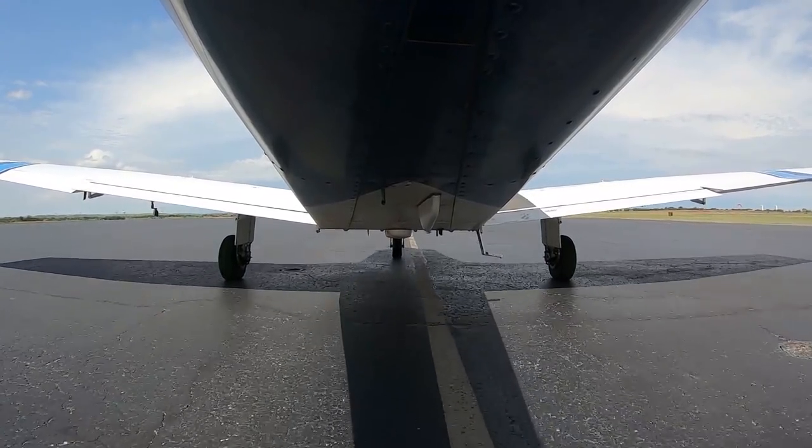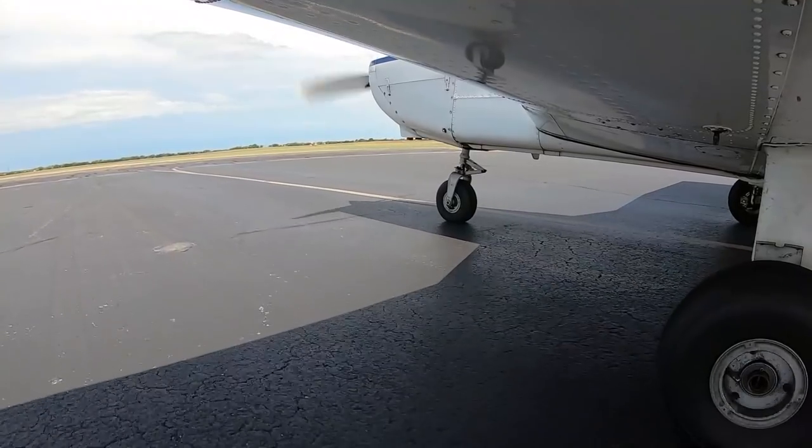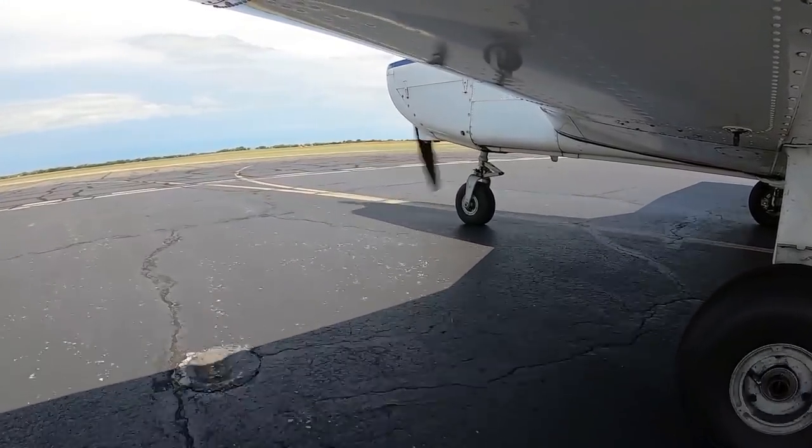Denton Ground, Cherokee 3051 Whiskey on Hotel with the weather, ready to taxi. Cherokee 3051 Whiskey, Denton Ground, runway 18, taxi via Bravo and Alpha. Bravo Alpha to 18, 51 Whiskey, can I go ahead and get flight following with you to Austin? Cruise altitude is? 6500, 51 Whiskey, thank you.